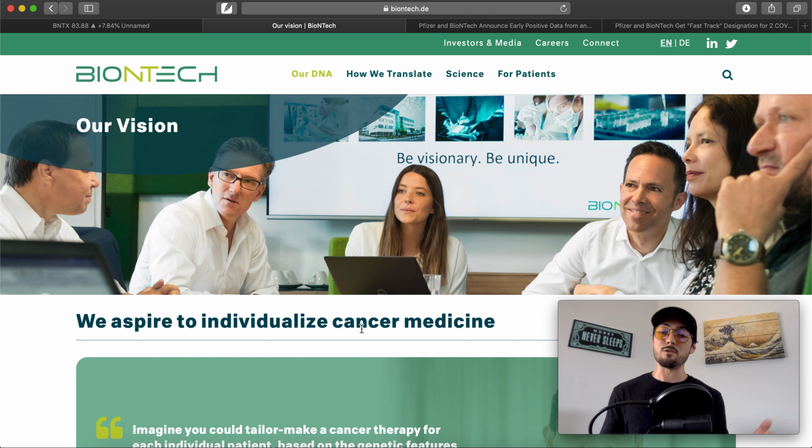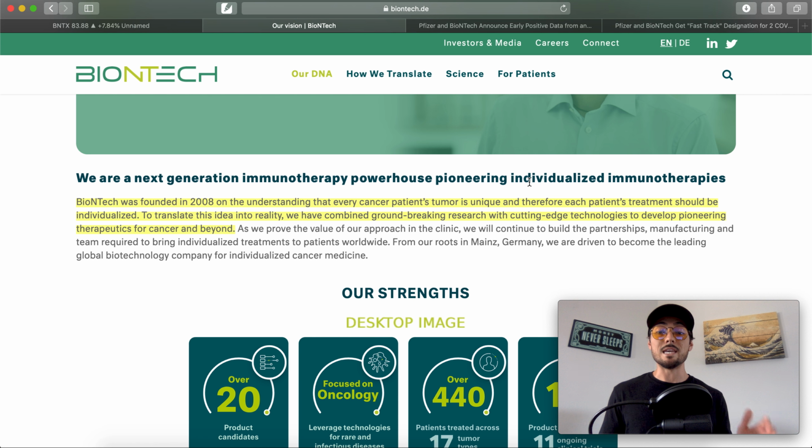We aspire to individualize cancer medicine. All right, so we are a next-generation immunotherapy powerhouse pioneering individualized immunotherapies. So just that in itself, I'm a health geek. I'm a biohacker, a self-proclaimed biohacker. For those of you who don't know, I'm very interested in this stuff. So I think individualized therapies are the future. This is like the future of medicine. So this is huge in itself. This is a big green flag in my book.